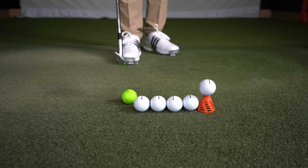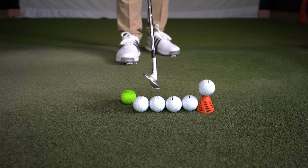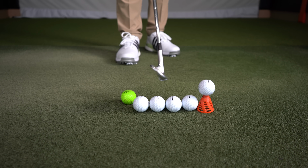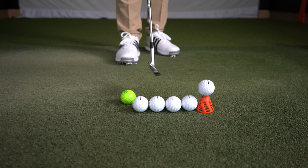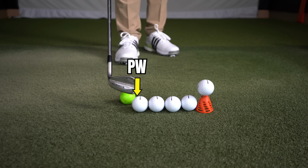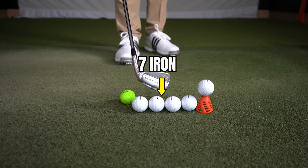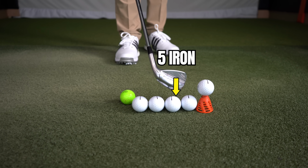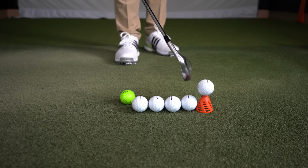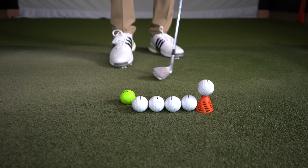What I've done here is I've created a 1, 2, 3, 4, 5 golf ball little drill, where I want you to move half a ball further forward as you go from each club. So if we started with pitching wedge on the back golf ball, then you would go into 9-iron, 8-iron, 7-iron, 6-iron, 5-iron, 4-iron, and then this last one would be sort of our 3 woods and hybrids, and finally, eventually, hitting driver. But let me just show you this now.